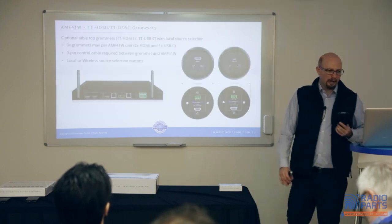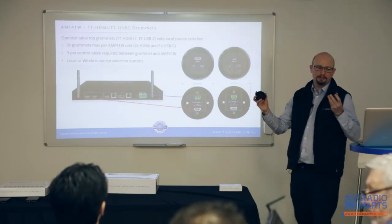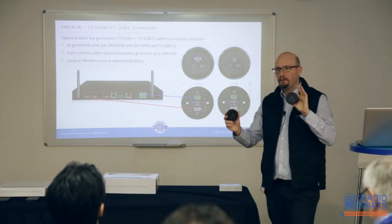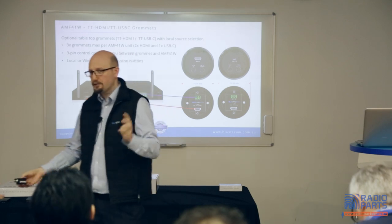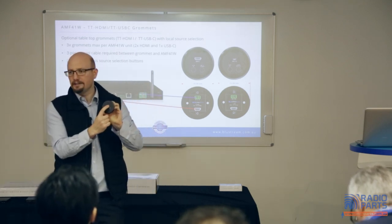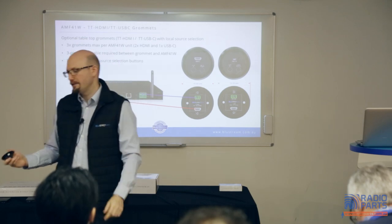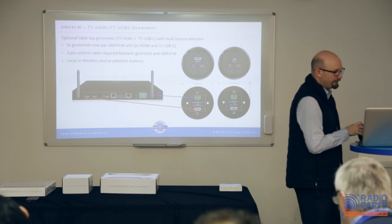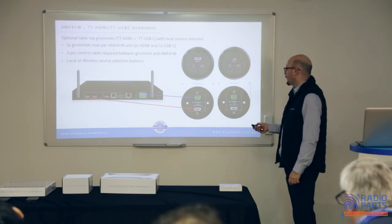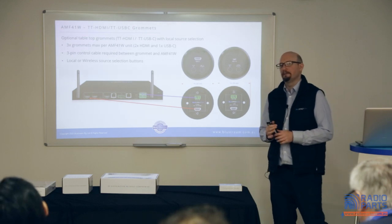So one cool thing alongside this product, we're bringing out some tabletop grommets. One's a HDMI, one's USB-C. They have two handy little buttons on them. One says Show Me, which very simply selects this as an input, and the other says AirPlay and Miracast, which selects the Wi-Fi as an input. They clamp onto your desktop, and it's a really simple but powerful solution for a boardroom environment.